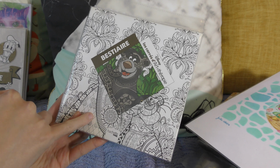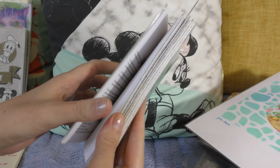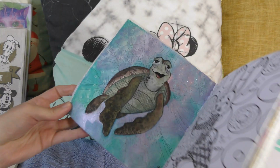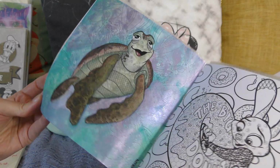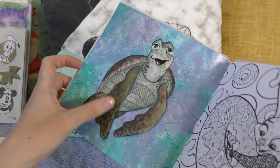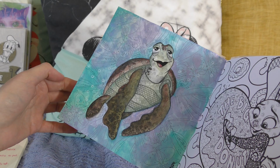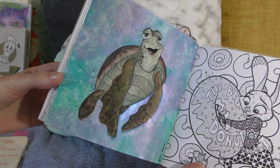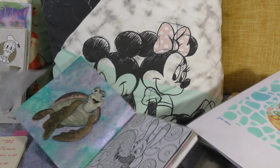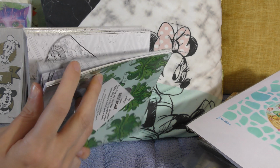Then I've colored in my Bestiaire book. It's one of my very first coloring books ever, and I've colored this page only with watercolors. His name is Crush, I think. For the background, it's my AliExpress watercolor, and for the character there are some Winsor & Newton watercolors and some Old Holland watercolor, and that's it. It was very, very chill to make this page, very easy, and I really like this kind of book. I'm so sad they have discontinued this series of books.